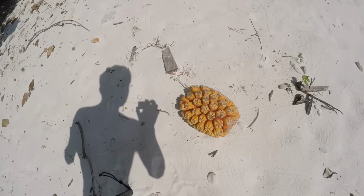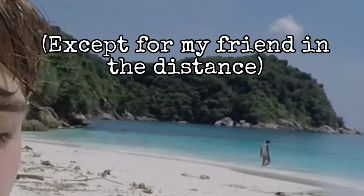And I also found a really weird looking fruit. I'm not exactly sure what it is. Maybe you guys could tell me. Since this island is completely uninhabited, I can confidently say I am the only person on here right now. And it feels pretty great. I declare this as my own.